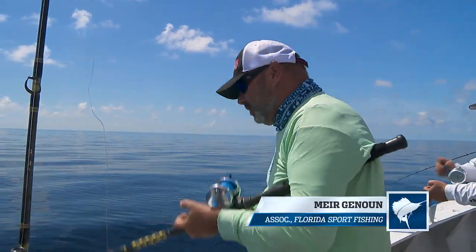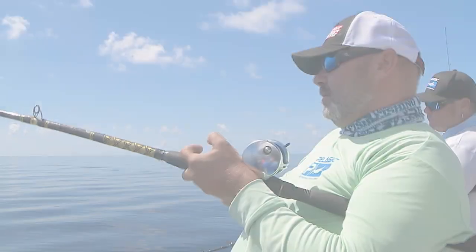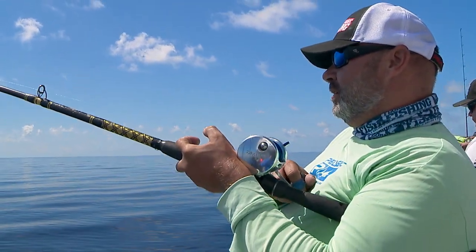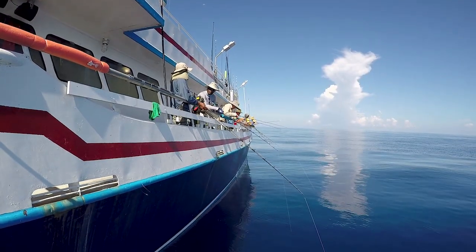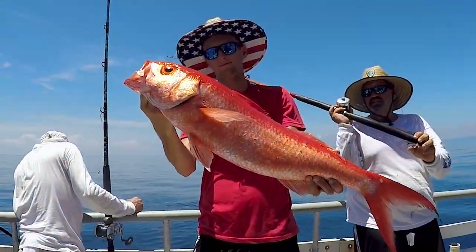Thinking it's a ham bone or something, but it's not an AJ. Because the current is so light today and the wind is so light, it's given us the opportunity to fish this much, much deeper water. We're fishing 450 feet of water. That gives us the opportunity to catch some nice queen snappers and other types of snappers that we normally wouldn't be able to do.